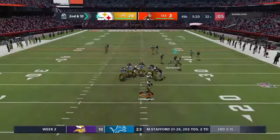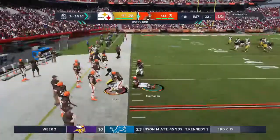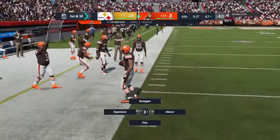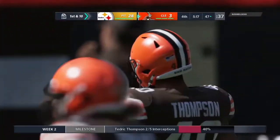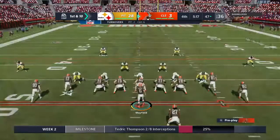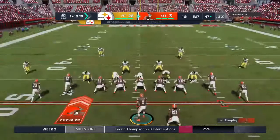On play action, they'll throw into a double team, and it's intercepted. Tedrick Thompson picks it. The rookie was trying to push it downfield, but the safety bit him. And he'll learn that you have to hold the safety. And you do that with your head movement, your eyes, sometimes your shoulders. Hold the safety so that you can get back to the throw that you really want to make.